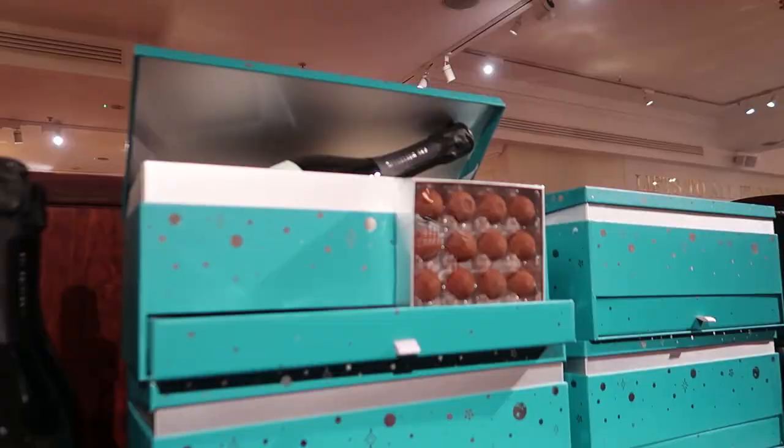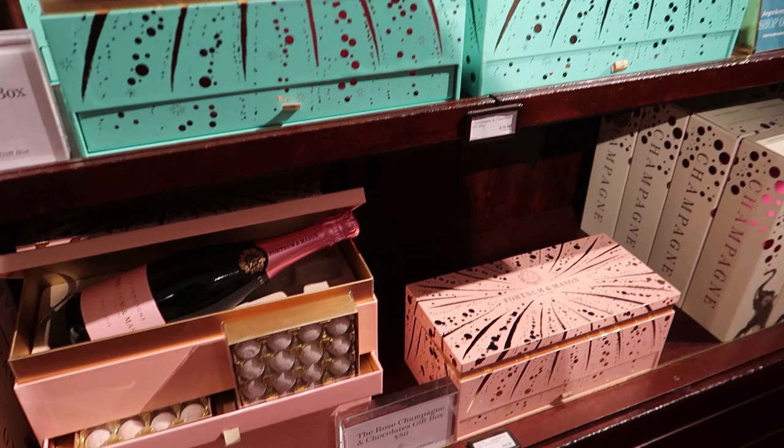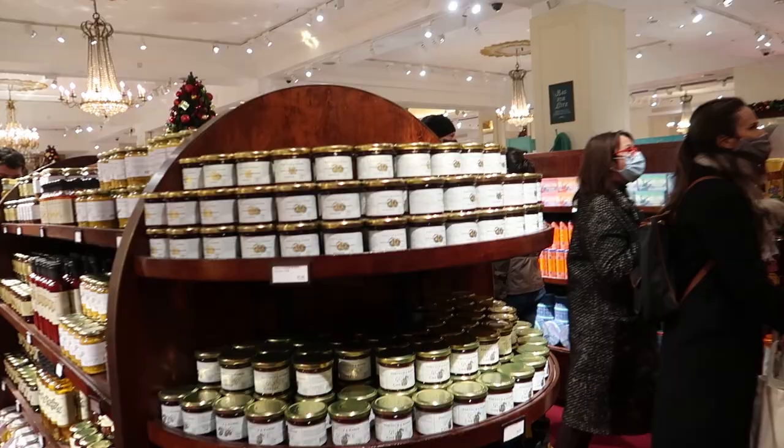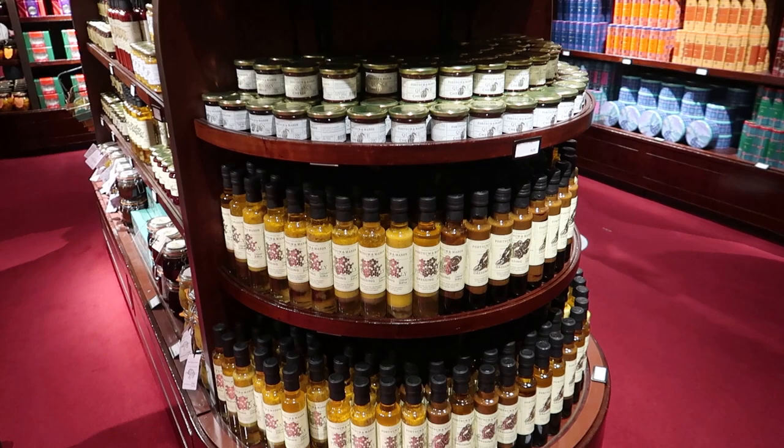My gosh, please, can someone buy me this? Fortnum, send me a treat, please. This looks amazing. Obviously, who doesn't love champagne and chocolates? You cannot go wrong with that. Then we've got all the different preserves. This is quite a big section. Preserves, we've got oils, we've got different spreads.